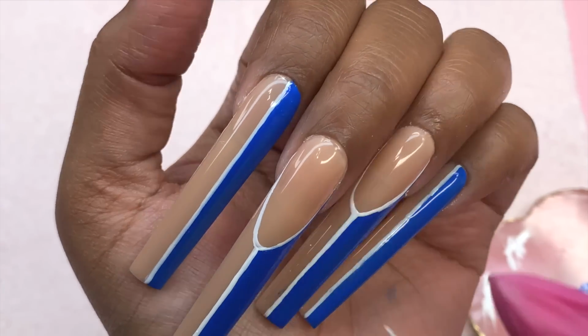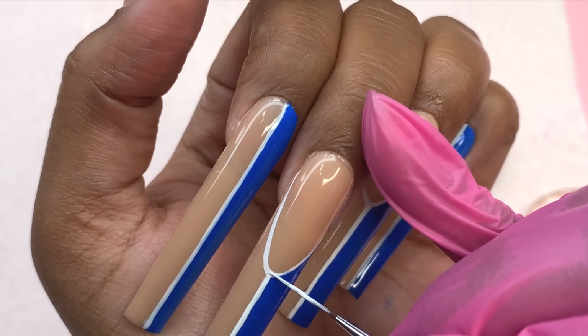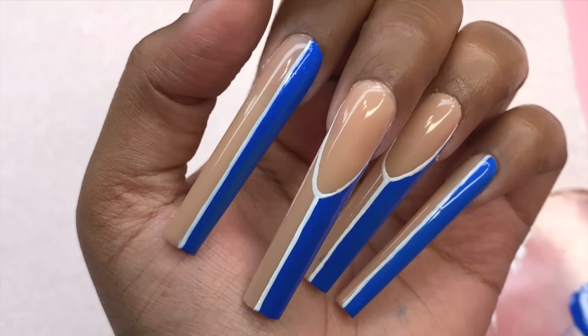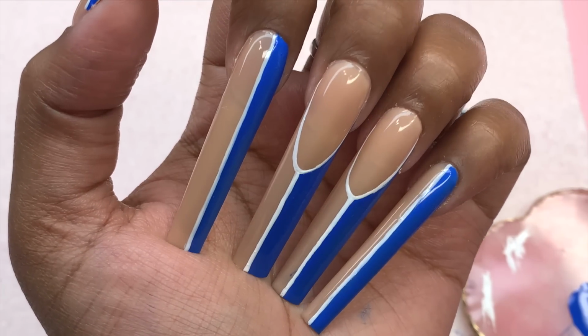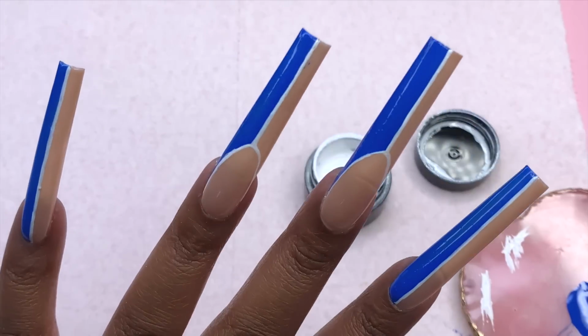And this is how it looks. Of course, I find something else to clean up, but once I finish and I'm satisfied, I do go ahead and cure for 30 seconds in my light. And I was really loving how this set is turning out so far.